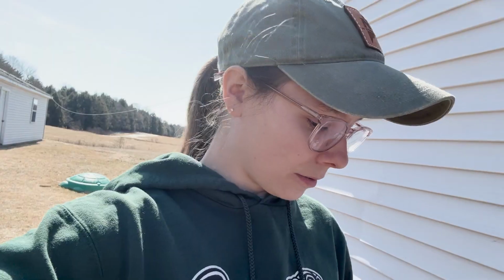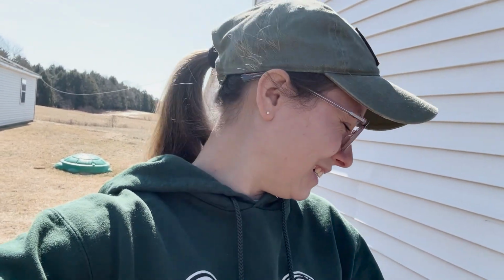I don't know yet. Okay, they are here, along with an entire swing set for Teddy, which we ordered this past week for him for Easter. We were hoping to thrift one, but we have not been able to find one on Facebook Marketplace that we really liked, that was worth it, in good shape. Let me get out of the wind.